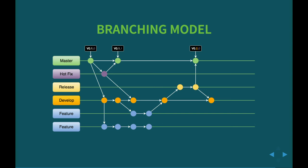Every new feature has its own branch. Once a feature is finished, it's merged in the develop branch. And in the end, we can have a release branch once at the end of the sprint. And if it's accepted by the product owner, it's deployed. But a hotfix could occur anywhere. And the hotfix is deployed in production using continuous deployment in this case.